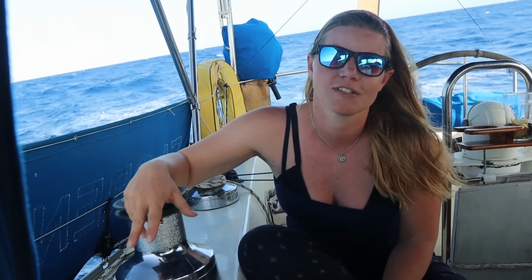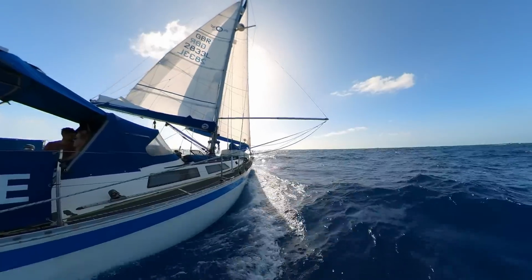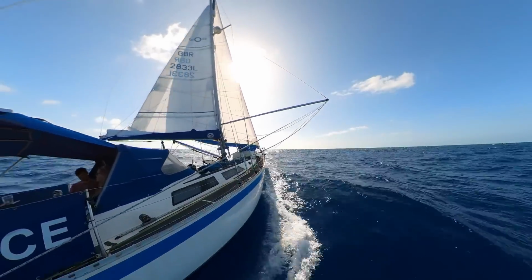But the sailing now is absolutely gorgeous. The sea state has eased off, the wind's eased. We're still making really good progress because we're still in the current. We haven't got quite as much as we had before, but we're still making around 8 knots, which I can't really complain about.